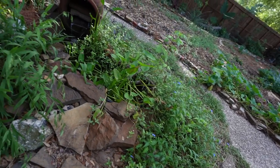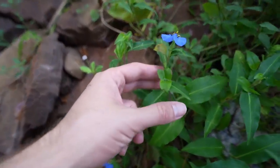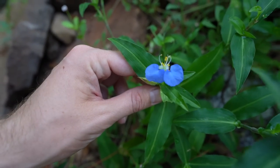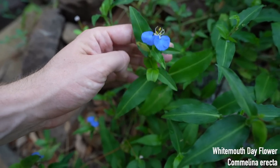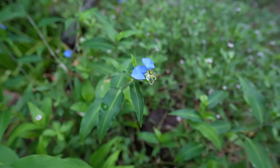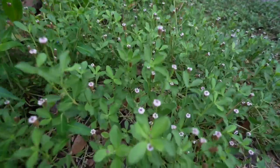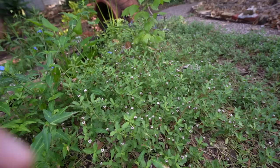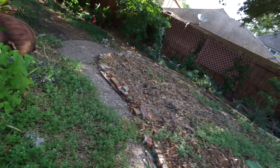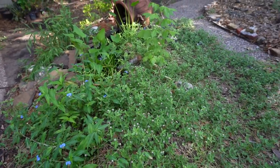So stepping out, you are greeted with my pond. Now this pond has come a very long way. There are a couple of plants I wanna highlight. You have this white mouth day flower. Now these guys are native to the US. There's a Virginia variety of these guys, and they also do reside in Asia and Africa as well. So it looks very cool. And I have a ground cover absolutely going off in the form of this frog fruit, which looks very enticing. I only had 2 plugs of this frog fruit, and it has absolutely taken off like nobody's business, almost covering this entire backside of the pond, which is very cool.